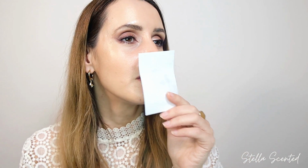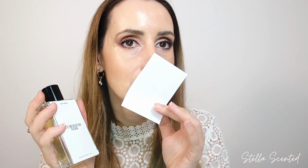This is warm and a little bit green, but still quite sweet to my nose. I like this one. It's not a love, but it's a tuberose. It's very floral. This one has a little bit of a dark edge to it. Maybe that's why Tuberose Noir. It's a little bit green. It's very floral, but also quite warm, and it performs really well. So maybe not the best of the bunch.